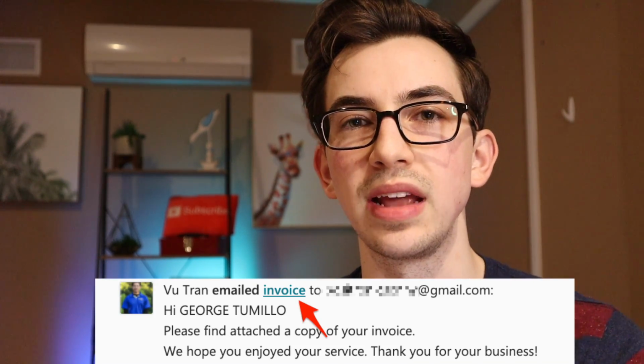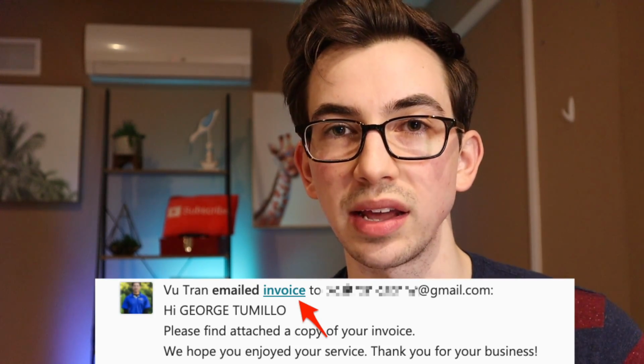View original invoice PDF emailed to customers. So with this, now when you email out an invoice and you see that in the audit trail, the invoice will be clickable so that you can click that, it'll open up the PDF and you can see exactly which invoice we're talking about. Small, but helpful, and that kind of seems to be the theme of a lot of the updates we've been seeing from ServiceTitan lately.